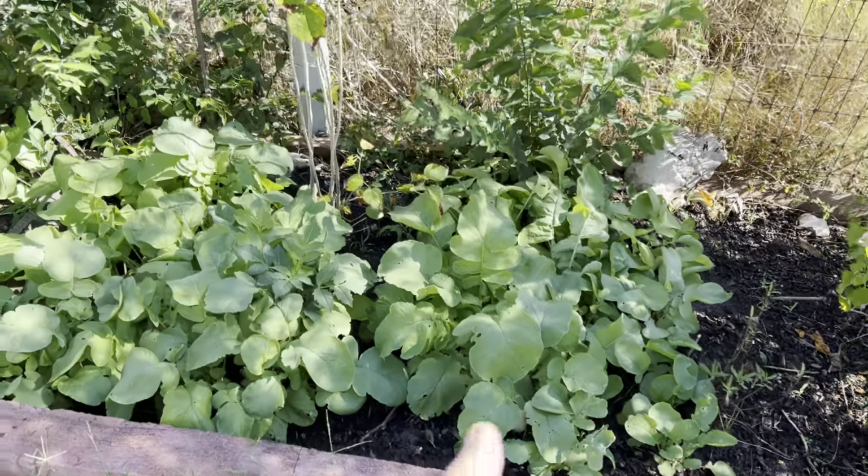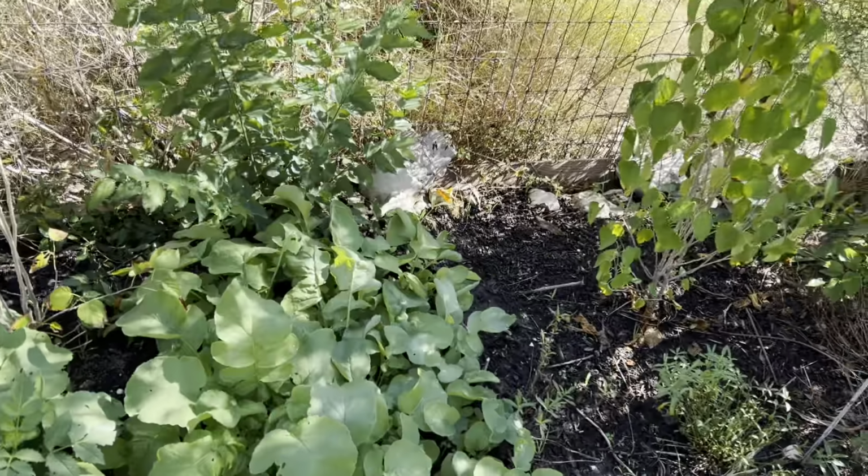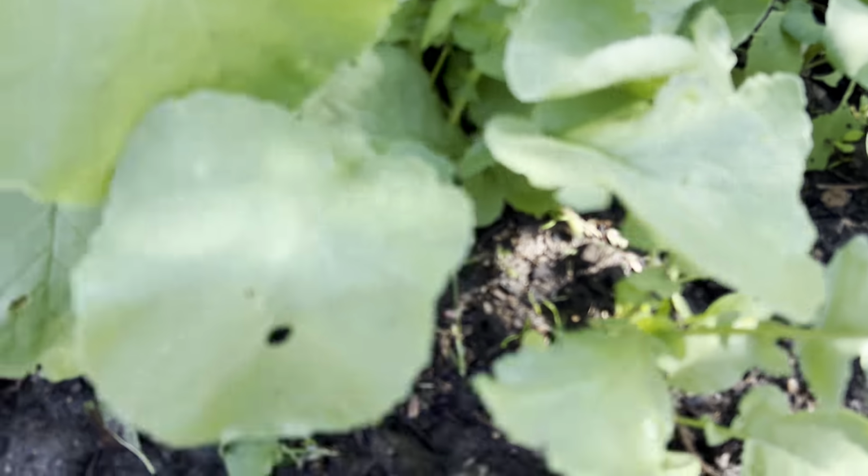Here, got a whole row of Korean radishes. And these are growing very well. You can see the progress here. Not bad at all. Let's put the camera on focus here. There we go. Not bad.